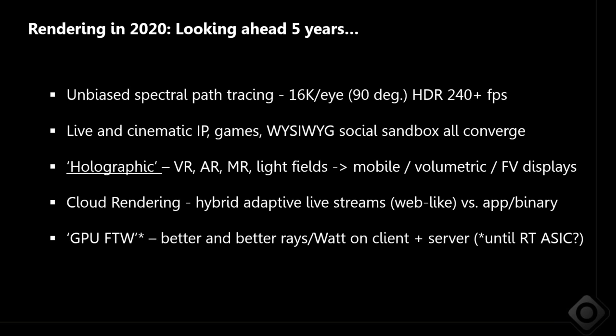And Octane Render, how many Octane Render users are in this group right now? Oh, good chunk. OK, so you guys know what we do. Octane Render has been designed to provide high-quality final rendering. But what's interesting is that if you look at Abrash resolution, which is what the human eye can see in each eye, it's about 16K by 16K for a 90-degree field of view. Carmack insists you need 300 frames a second, and of course HDR is a necessity. So we're talking about orders of magnitude more pixels being rendered in real time to make photorealism work.